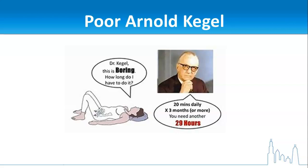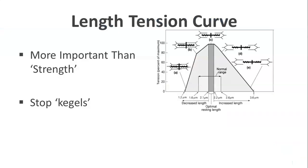And I've seen some really heinous information and education on how to perform a Kegel. So that is one thing we really have to correct and make sure it's done right. Poor man. One day I'm going to find his family and write a book on this, because I find it totally fascinating that he is the elusive Kegel. But thank you, Dr. Kegel.